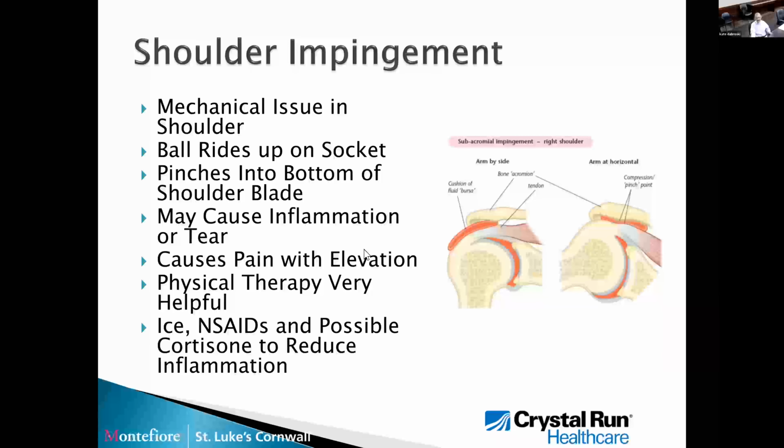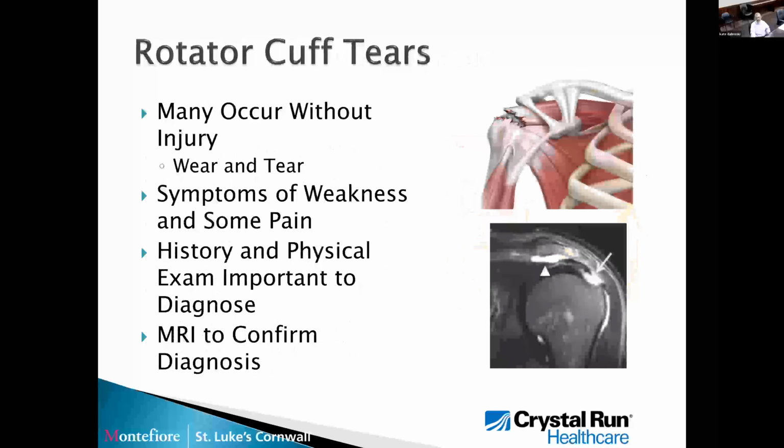Again, the symptom of this is really pain with elevation when that tendon and that bursa are getting pinched into the shoulder blade. Because it's primarily a mechanical problem, physical therapy, certainly at the initial stages, is very helpful. Again, icing, anti-inflammatories, and possibly a cortisone injection if there's a tremendous amount of inflammation. Surgery is only used when it's either not getting better from extensive conservative treatment, or if there is a tear present. So let's talk about rotator cuff tears now.